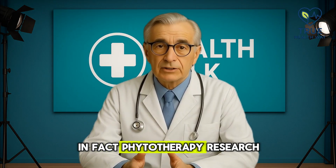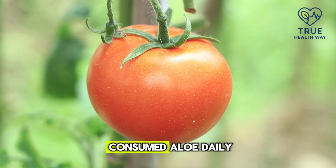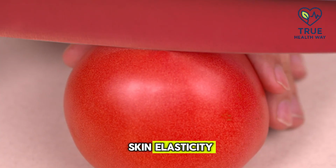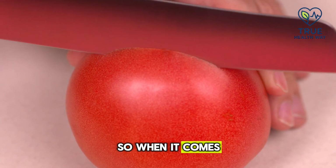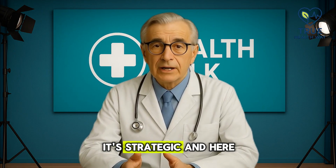In fact, Phytotherapy Research published a study showing that participants who consumed aloe daily experienced noticeable improvements in skin elasticity and moisture after just 90 days. So when it comes to collagen support, aloe vera isn't just soothing, it's strategic.